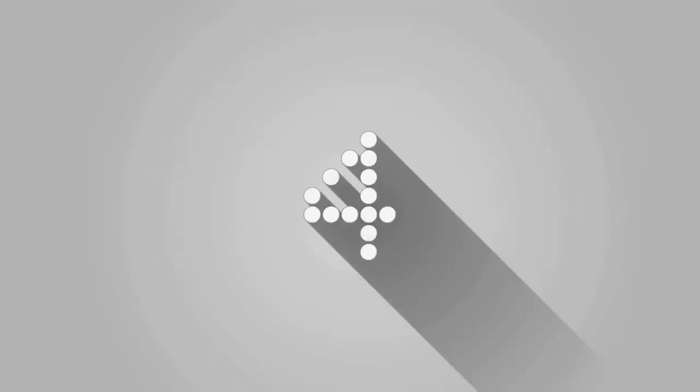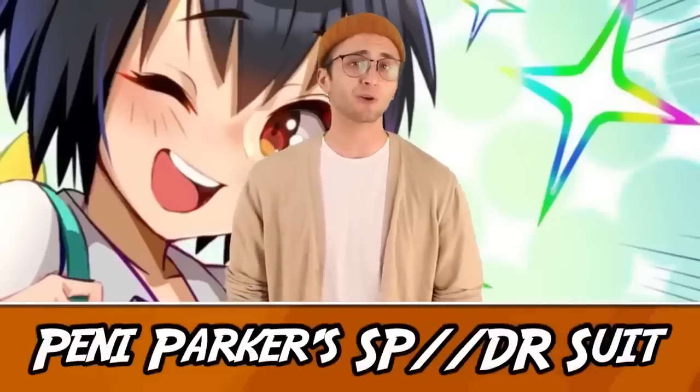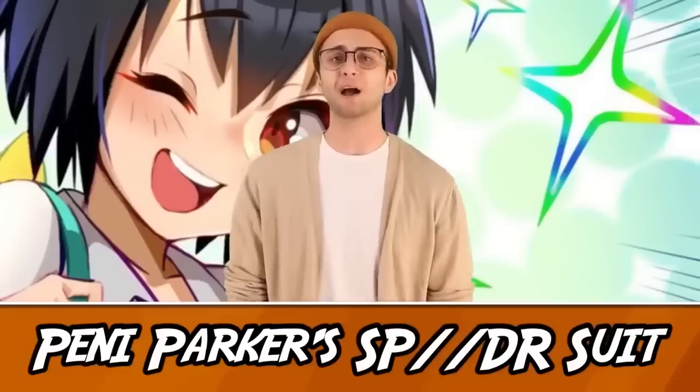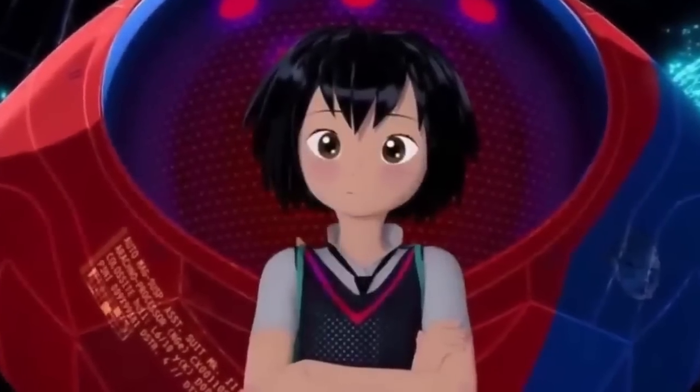Number 4, Penny Parker's SPDR suit. First introduced in the Spider-Verse event, Penny Parker is a young girl whose father originally piloted a mech suit known as the SPDR. After her father's death, Penny was instructed by her universe's version of Aunt May and Uncle Ben that only she could pilot the suit thereafter.